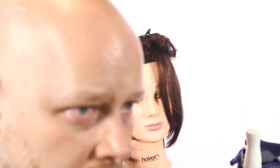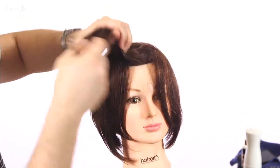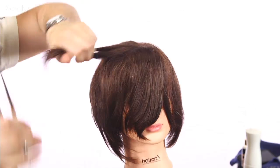Yeah, slide cutting can work, but honestly, you can be most aggressive with a thinning shear, I feel. You can be super, super aggressive with this. Because I'm just literally picking up sections and removing the weight, the bulk. That's what I'm doing.